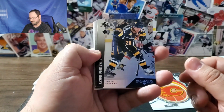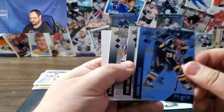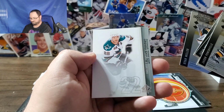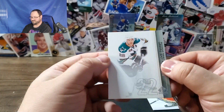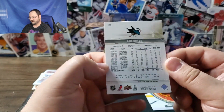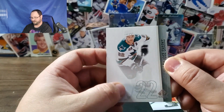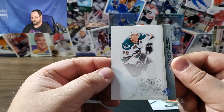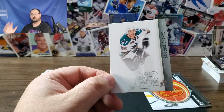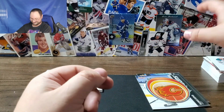Okay, we've got some Black Diamond, a couple of base cards here as well. Lettinen, Miller. Oh, that's a double diamond for Lettinen. Those were nice base cards too. The SP Authentic. What year is this? I want to say 11-12. Oh, I was off. It's 10-11, but very nice cards. I love the way they started to fade out the bottom here. That was a really awesome idea. Looks like a very elegant card, if I can say as much.